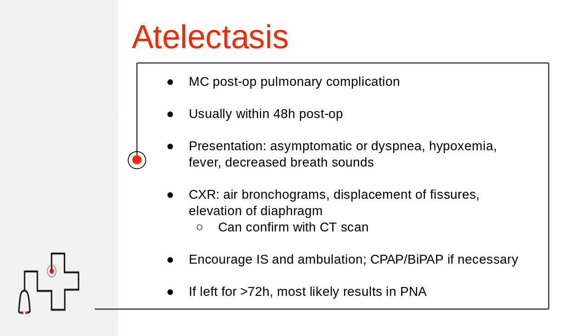If you're post-op day 2, unless you have a really high suspicion, I'm not sure you need to confirm if it's atelectasis with a CT scan. But because this is common, for these people I always encourage their incentive spirometer and ambulation because it's going to help. And if they need CPAP or BiPAP, it's probably because they needed it beforehand anyway, but that can be helpful as well.